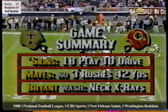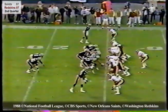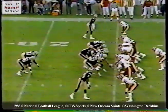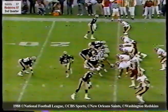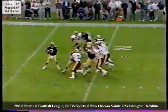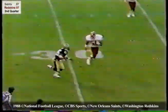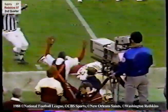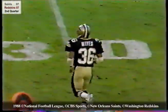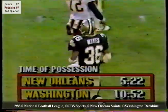The Saints go now with an unusual alignment. They have Hilliard and Reuben Mays in the backfield together. That's Hilliard in motion. Hebert back to throw. Gets it out to Mays for a gain of 9. Monty Coleman knocked him out of bounds.